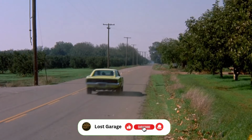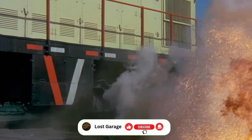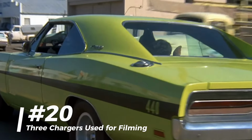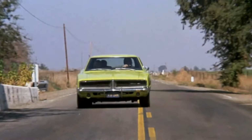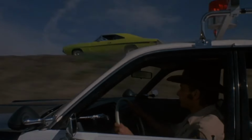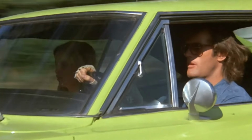Long before the Charger became the yellow streak audiences would never forget, the production team of Dirty Mary Crazy Larry faced an immediate challenge. They needed a car that could be fast, durable, and visually striking, and they needed multiple versions of it. That's where Fact 20 comes in. Instead of relying on a single hero car, the crew sourced three different 1969 Dodge Chargers, each assigned a distinct role. One would endure the abuse of high-speed chases, one stayed cleaner and prettier for interior filming, and one was reserved for the final irreversible crash.